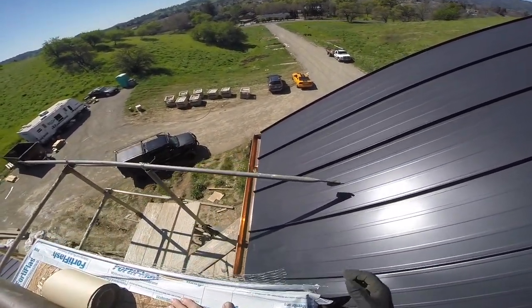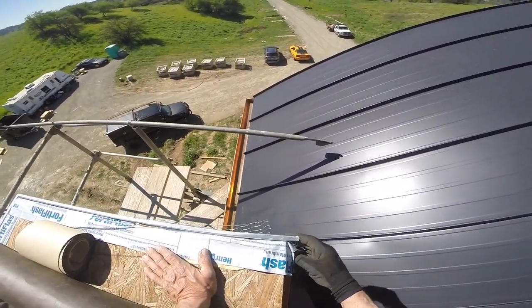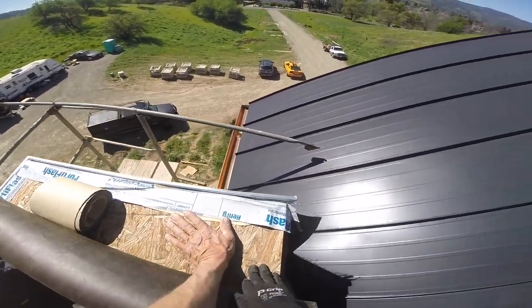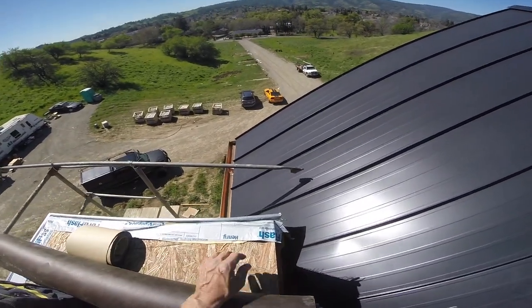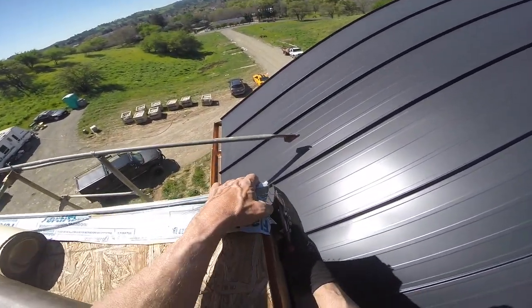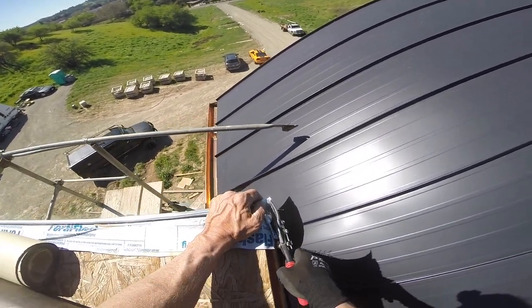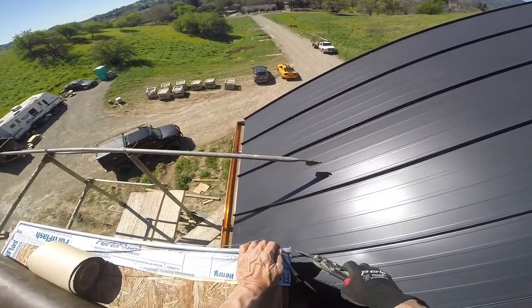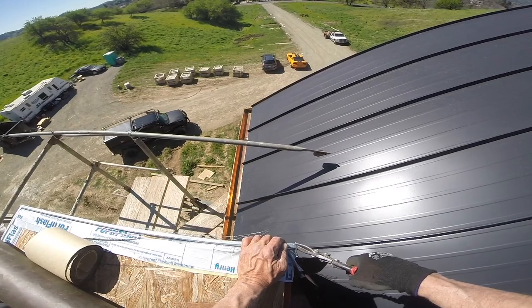Now, right here, I'm looking at this corner. This piece of metal needs to come in here a little bit. I'll bet I can get a nail there. It's kind of a horrible cut I got going on right here. I really couldn't do anything about it because of the way it was. I could feel that it was a little bit long, but I just couldn't reach over at the time to get a nice cut on it, so I just did the best I could.